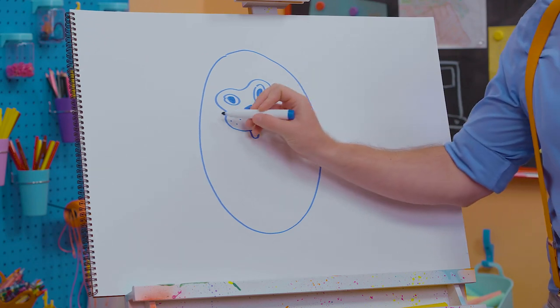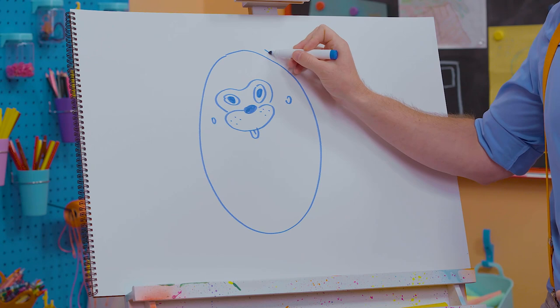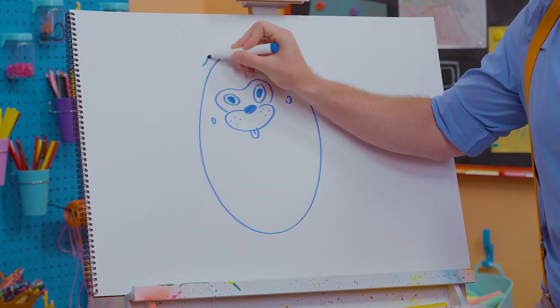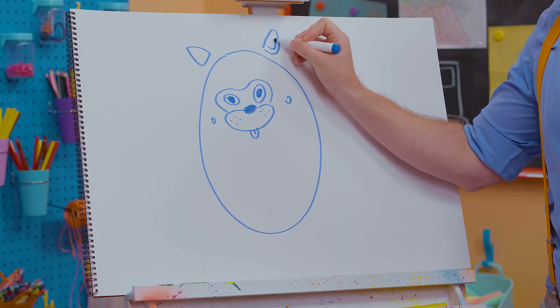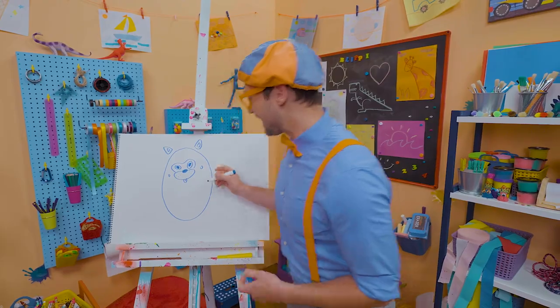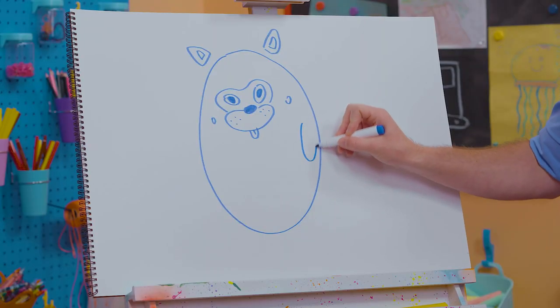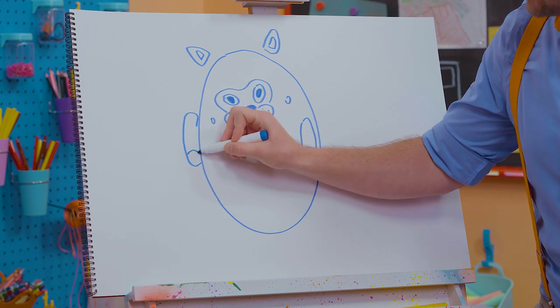And for his cheeks, just right there. And now for his ears on top of his head. Yeah, they're like triangles, but with soft edges. But we need triangles inside those triangles, just like that. Whoa, and then for his arms, let's draw ovals with his hand. An oval over here with that hand.